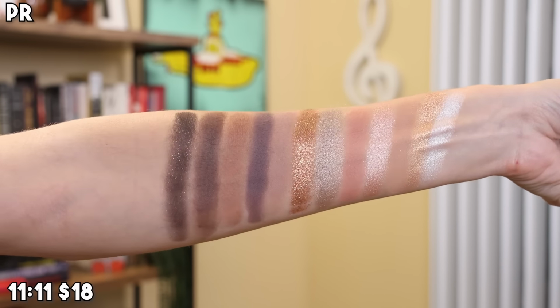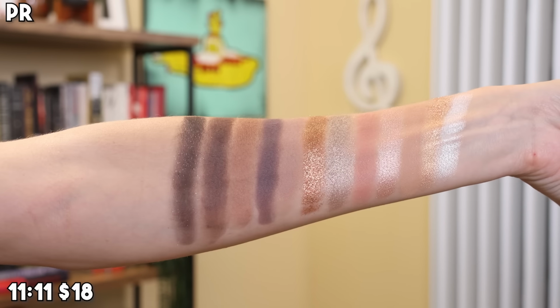But then we also have some transition shades. We have this really, really beautiful white shimmer that is perfect for the inner corner. We have different shimmer options for the lid that are all different in undertone while still being neutral. We have one of these glitter hybrid shades, which is really pretty on the lid.